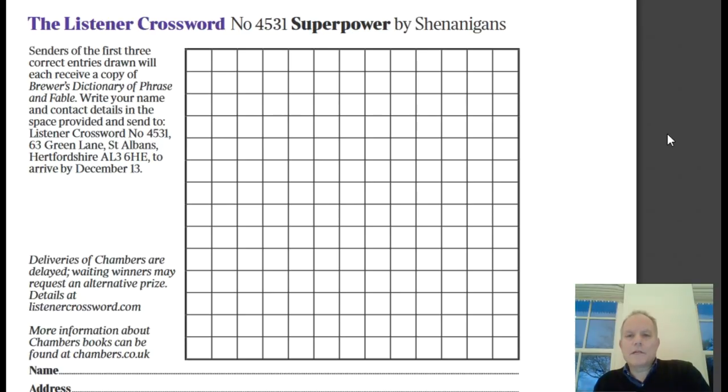Today what I'm going to do is go through the solution to a listener crossword, more just explaining how the endgame worked than really solving the crossword in full. Now, this was crossword number 4531. As I say, it was from early December 2018. Happy New Year to you, by the way. This was called Superpower by Shenanigans.